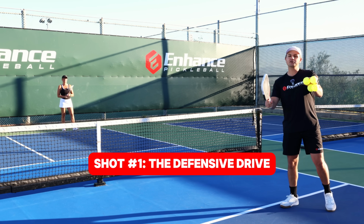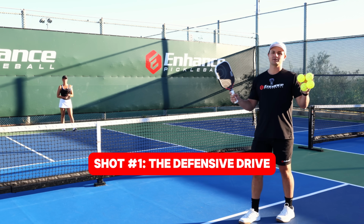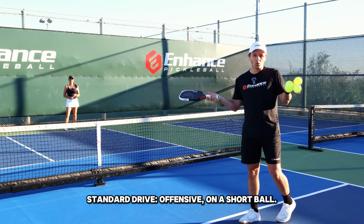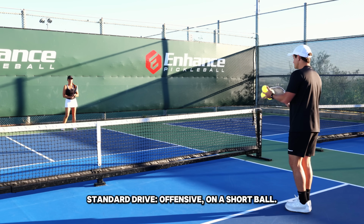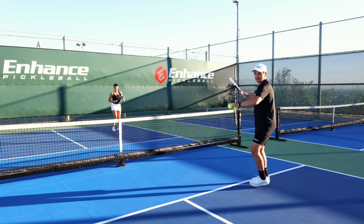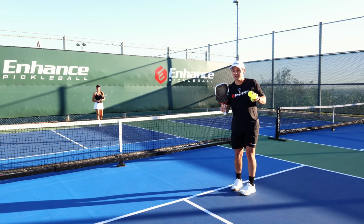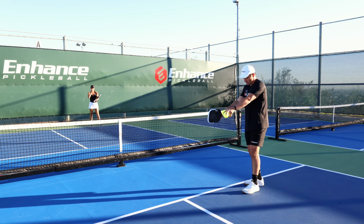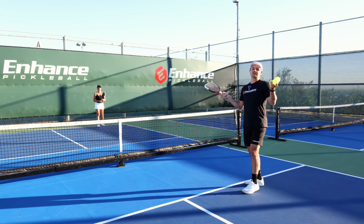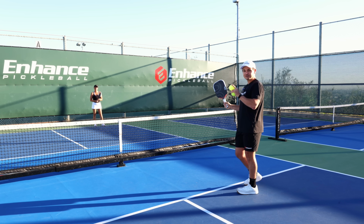So the first shot you're going to be seeing a lot more of in 2026 is what we call the defensive drive. But what is a defensive drive? Well, a normal drive is offensive. So what we're doing is we're taking a shorter ball, maybe it's a return, stepping in, and driving it with topspin to take time away from our opponents, who are usually at the kitchen line. A defensive drive, it's not really a defensive shot, but you're using it in a different situation.